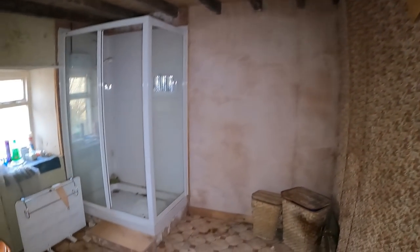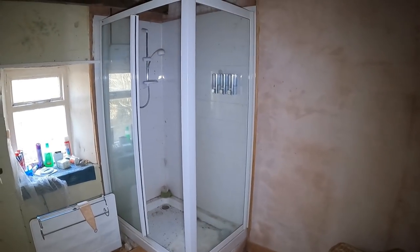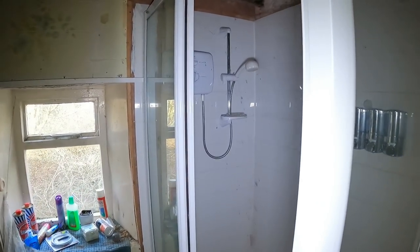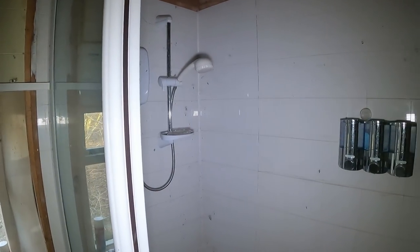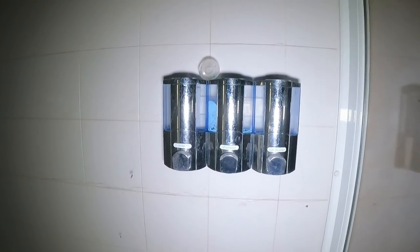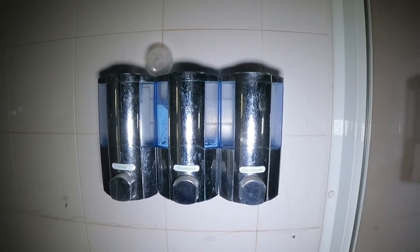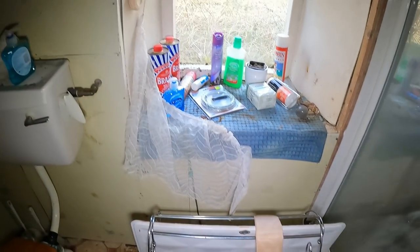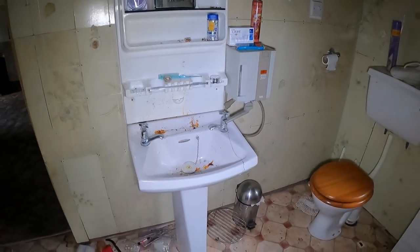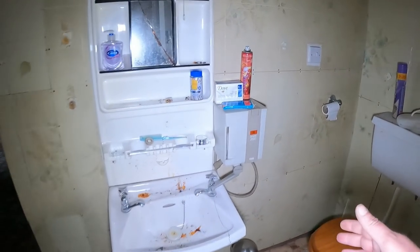Right, let's have a little look in this bathroom. Yeah, it's definitely not 60s. This shower. It seems to be a bit scattered. Yeah, you find that, though, don't you? A lot of them are all over the place. Hey, look at that. Different little things for it. That's modern. Strange one. But then this isn't modern, is it?